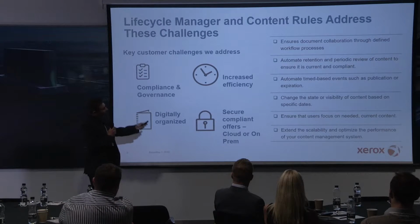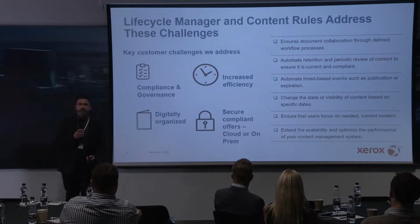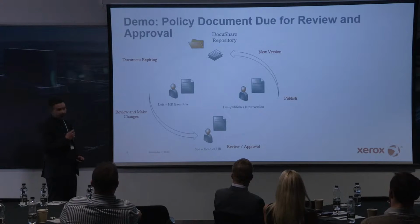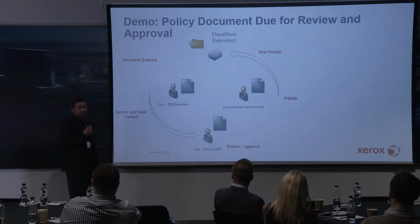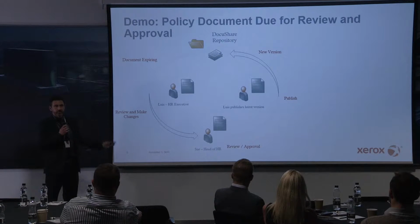Okay, and I'm not going to go through all of those, but it ensures that you collaborate on documents that are up for review. And the example that I'm going to show is, again, keeping on the HR theme, looking at a simplified document lifecycle. So we start at the top. We have our documents already in DocuShare, in the repository, and they have a yearly review cycle.